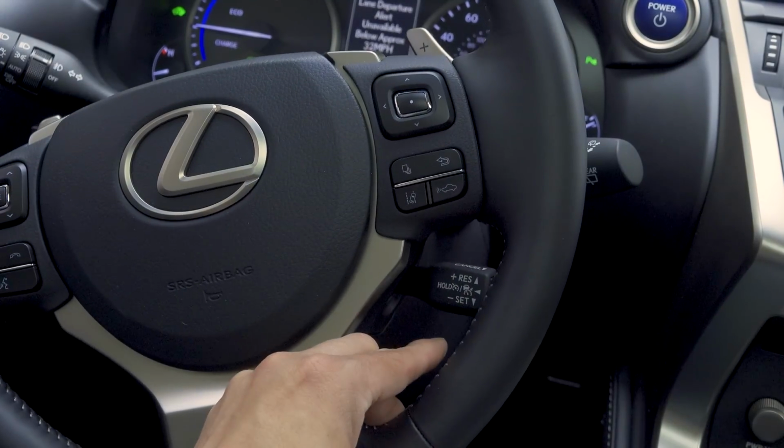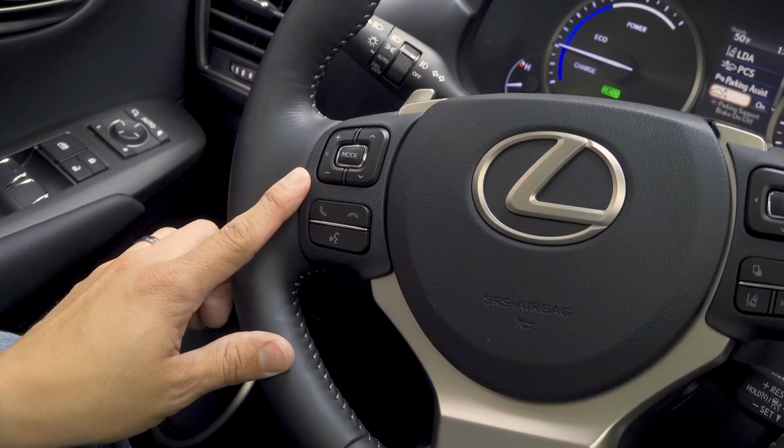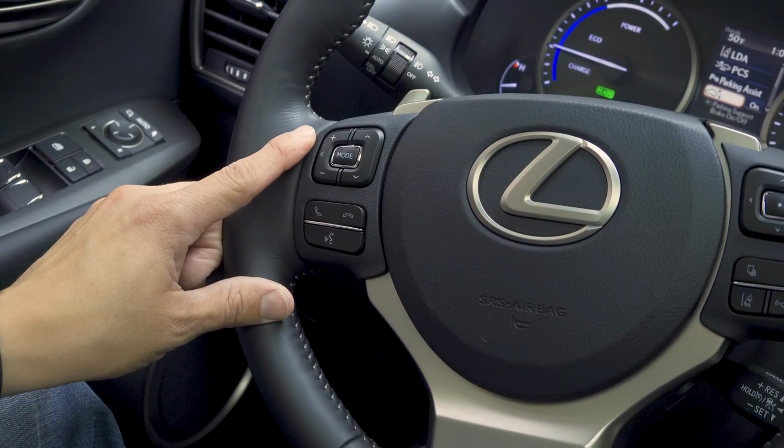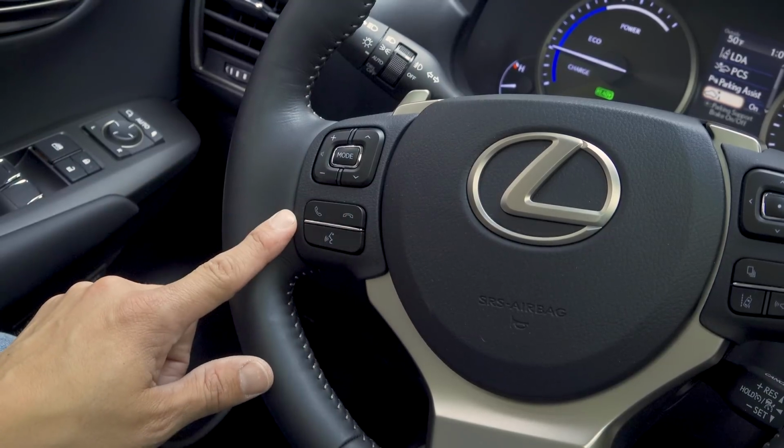As with other Lexus models, the cruise control is on a stalk that turns with the steering wheel right down there. On the other side of the steering wheel, we find the controls for the infotainment system: volume up, down, track forward, backward, mode, voice command, and then of course some dedicated phone buttons.